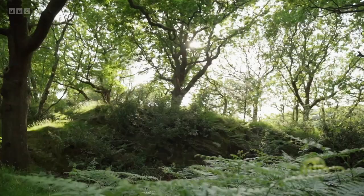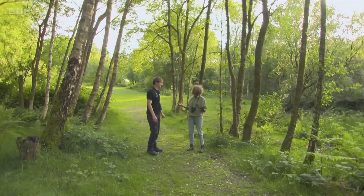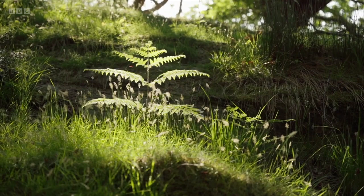That is incredible. So in about 25 years, all of this, or most of this, has come up? Yes, just on its own, and it's completely transformed the site. So this is nature reclaiming the land back. That is absolutely incredible how quickly, relatively, that seems to have happened.